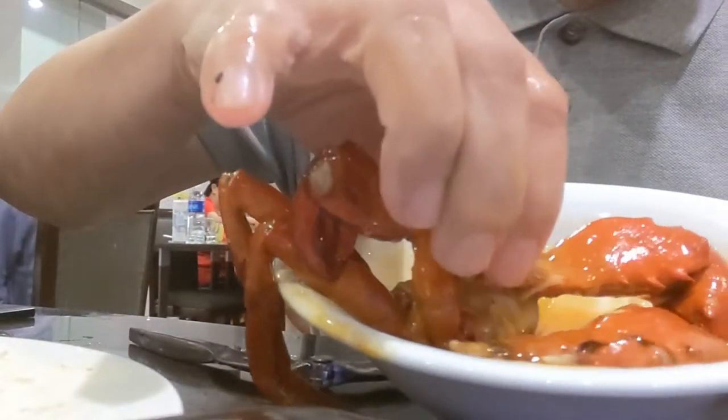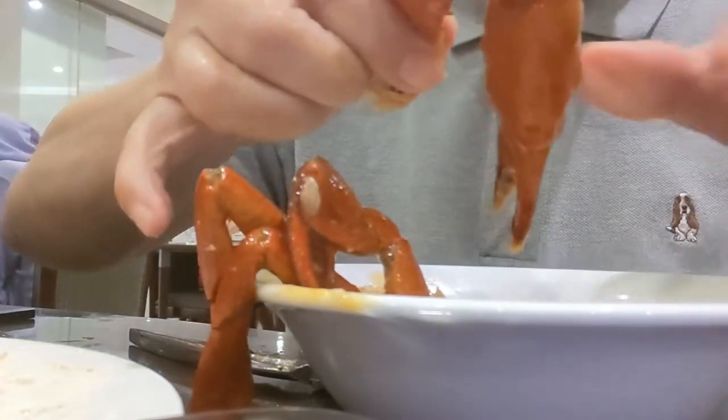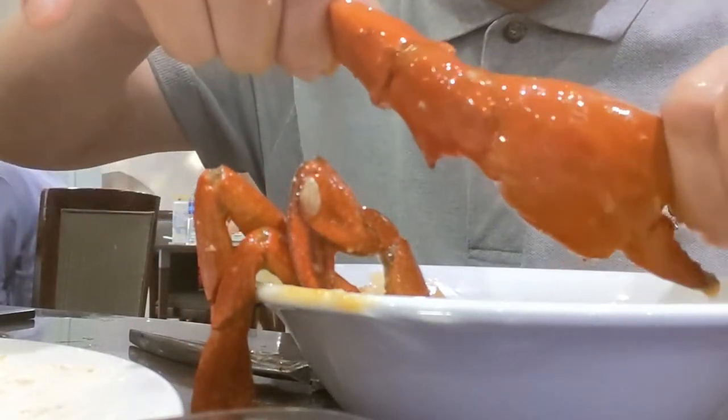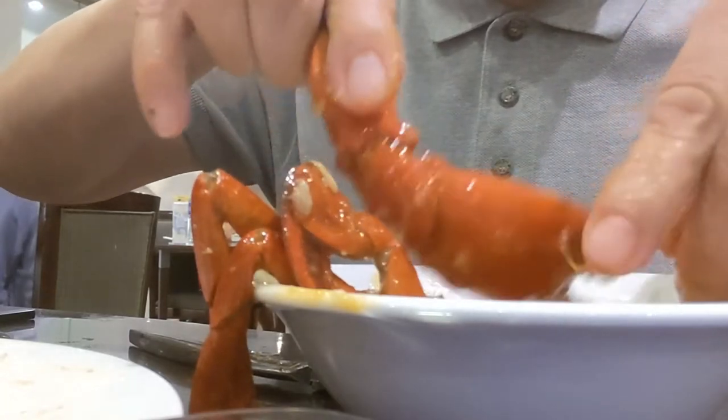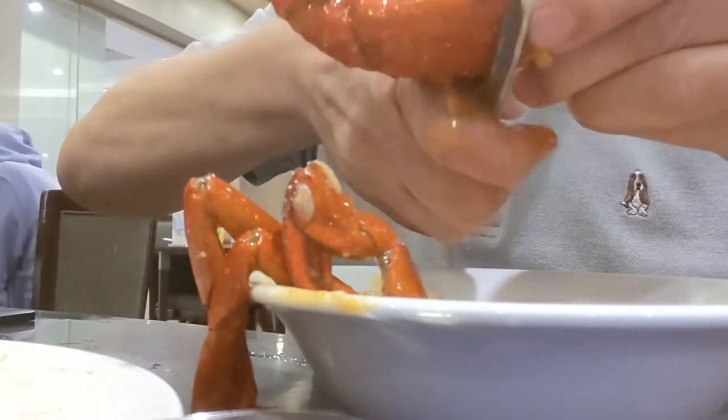Ah yes, the delightful chili crab. As you can see, I had a small claw. My wife had a big one, but oh well. Let's crack it up and see if it's deserving with all the effort.